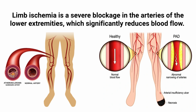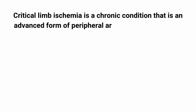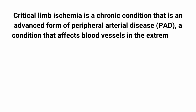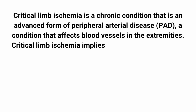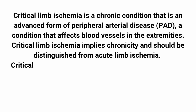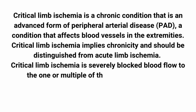It is a serious condition that increases the risk of heart complications, limb amputation, and death. Critical limb ischemia is a chronic condition that is an advanced form of peripheral artery disease, a condition that affects blood vessels in the extremities. Critical limb ischemia implies chronicity and should be distinguished from acute limb ischemia. Critical limb ischemia is severely blocked blood flow to one or multiple of the legs, hands, or feet.